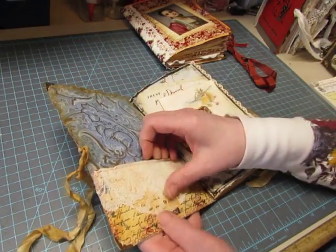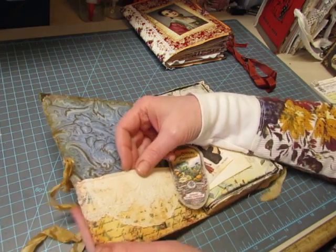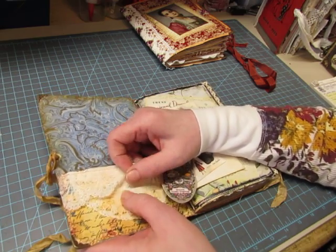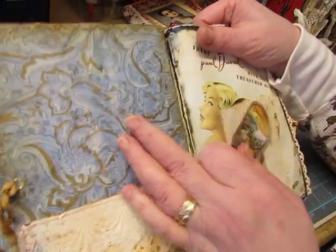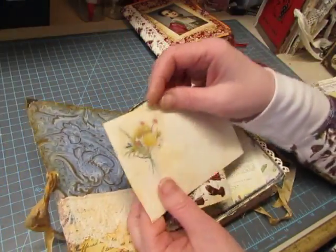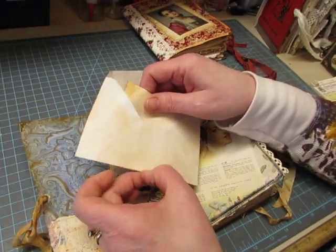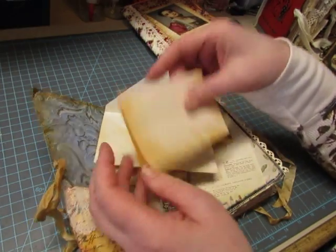If my camera quits in the middle of this, my battery light is flashing. There's a paper doily here, and then a lace over the top of it. Look how pretty that looks. Look at that pretty paper in the back. This is that thin paper that she used on the back of those cards.